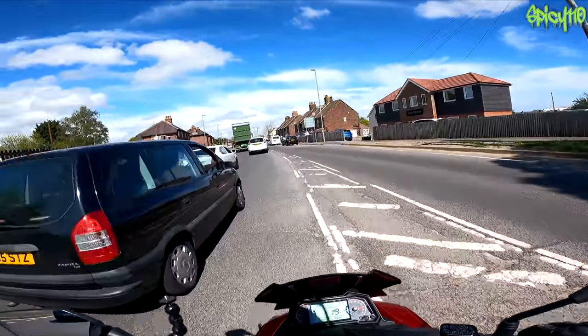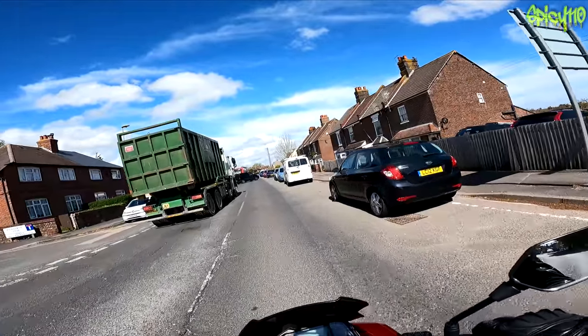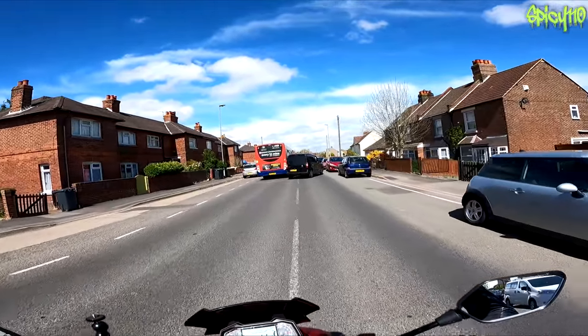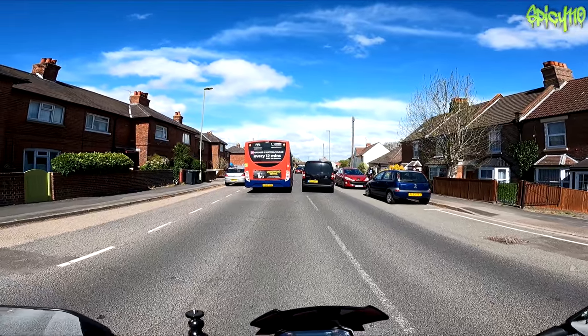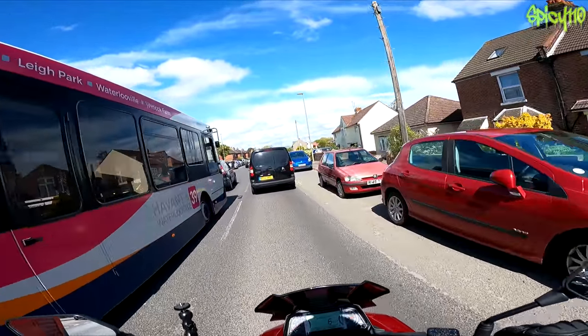This is what the scooter's good for. Are you not overtaking? I am. Okay, what's going down? Oh, hold on.